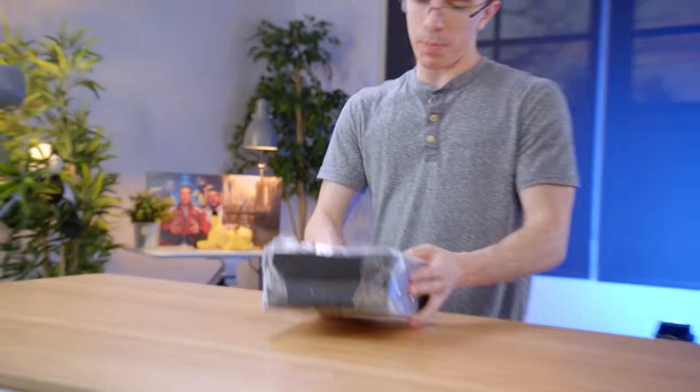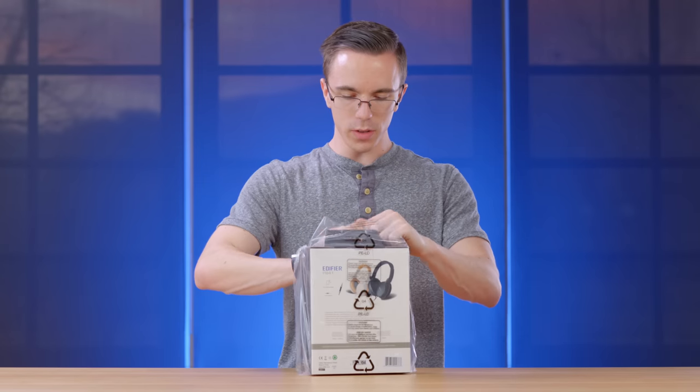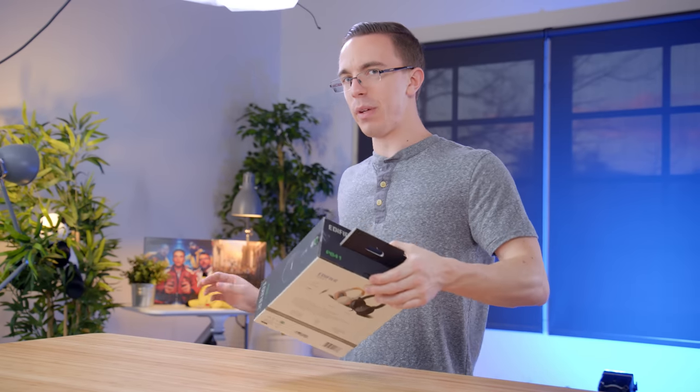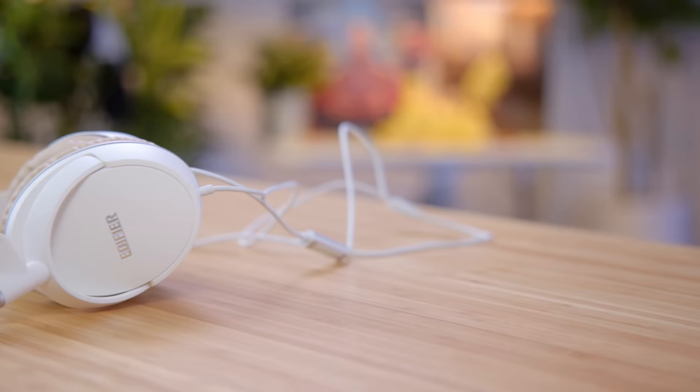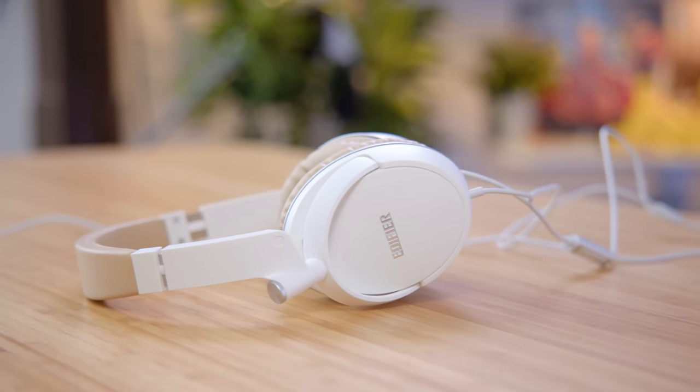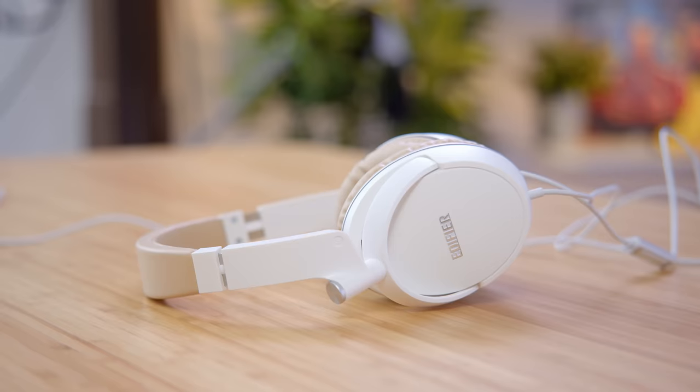the Edifier P841. All right, been a while since I've taken a look at a new pair of headphones. This actually looks like a kind of reasonable and not stupid thing to take a look at. Well, at first glance, they're actually a little lightweight, maybe a little more lightweight than I'd like, but of course, that's not the only thing that matters. I mean, certain headphones will put weights in their headphones just to make them feel more hefty, so, you know.